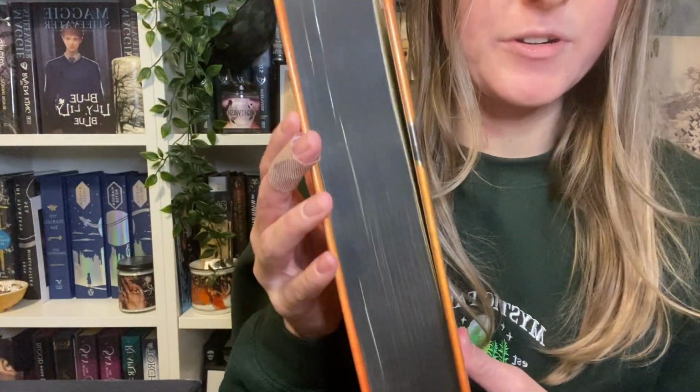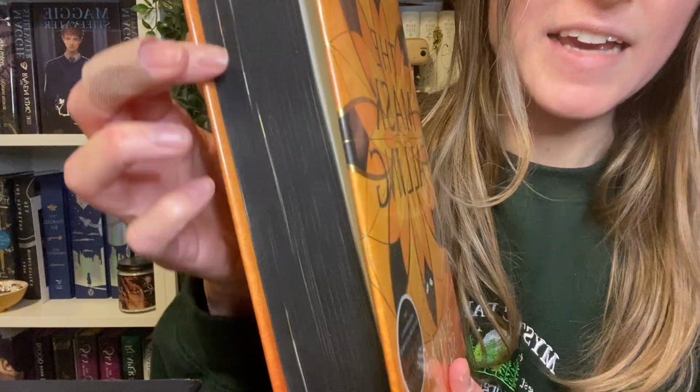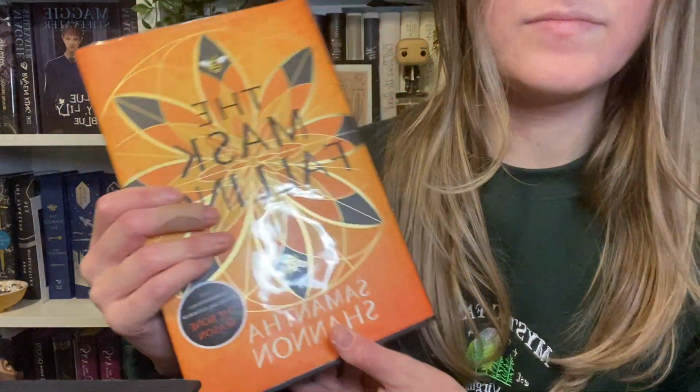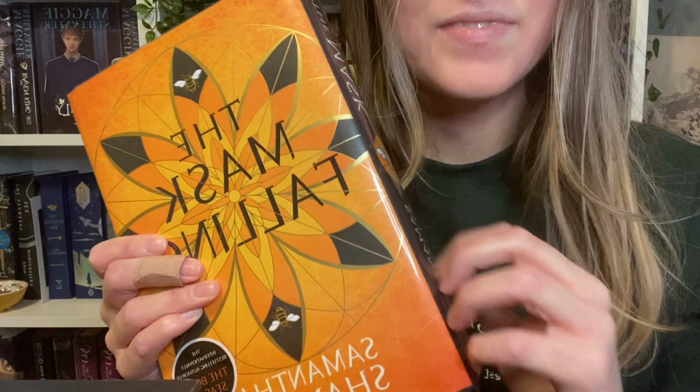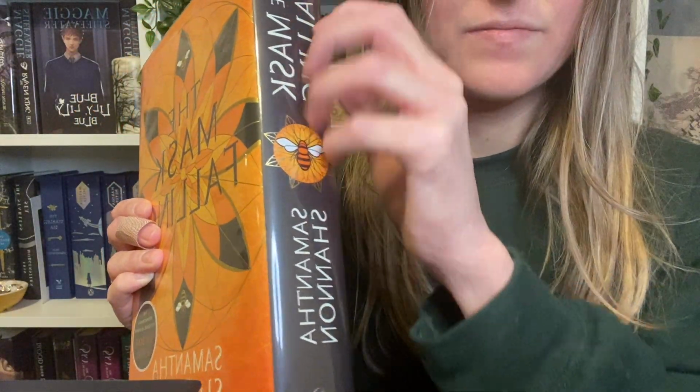But yeah, this is the Goldsboro edition. It came with black sprayed pages. I have tabbed certain places when a certain character shows up. Just because. But yeah, really love this book.